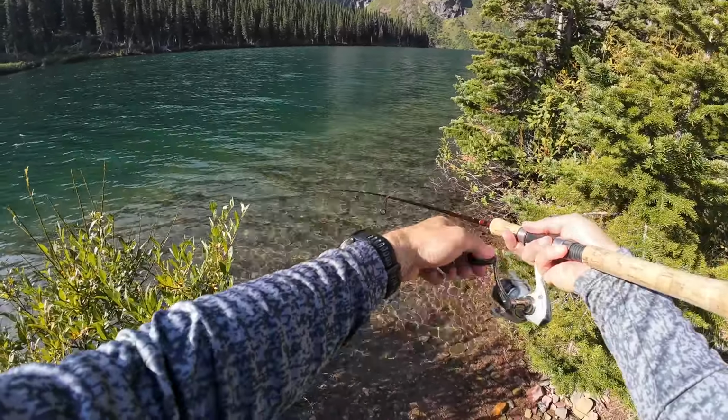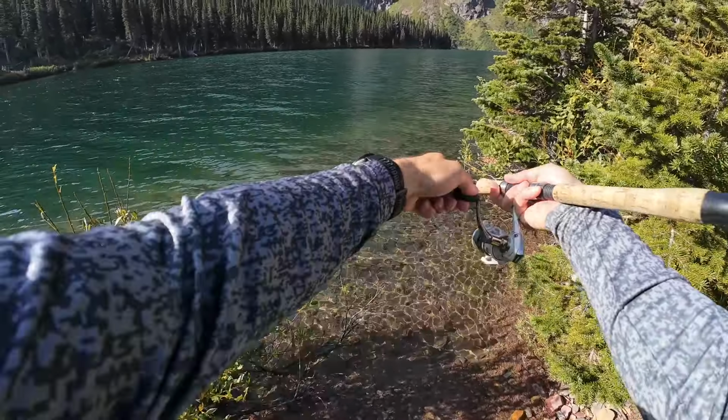There's a bite. Oh, he's still there. All right, got one on. Doesn't feel very big. Little wild rainbow. Oh, we just threw the hook right there. All right, well, we know there's fish in here.